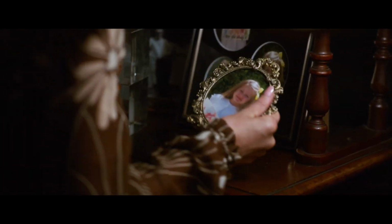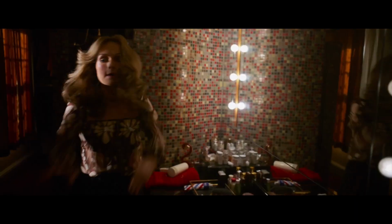You walk in through this door and you feel like you're right in the real life Graceland. The attention to detail, it really makes your job easy, especially when you've got the costumes and the hair and the makeup and everyone's talking in their accents.